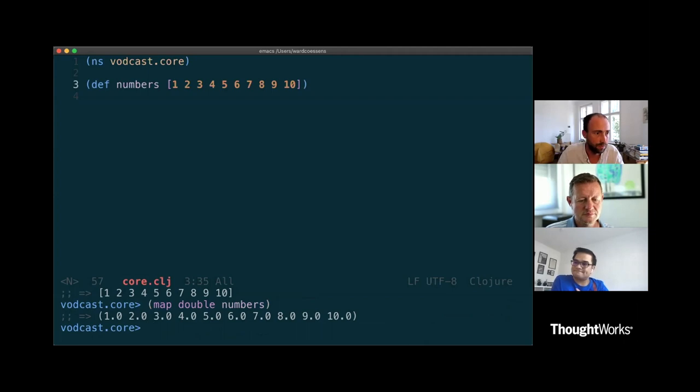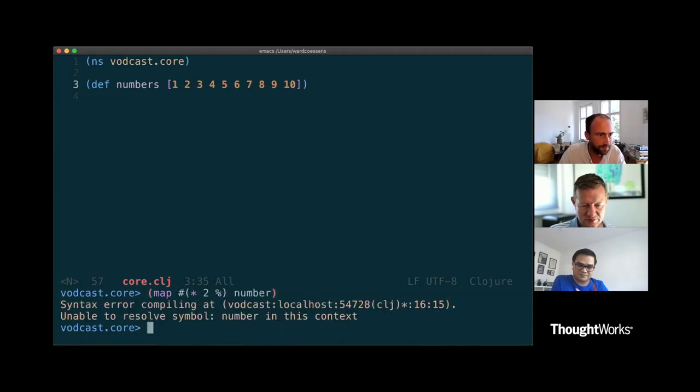This was the wrong function. Double cast it into a double. I mean, it did what it's supposed to do, but it did not times two. So I'm going to do this a bit differently here. Times two. What I wrote here is an anonymous function. Numbers is with an S at the end. Sorry.